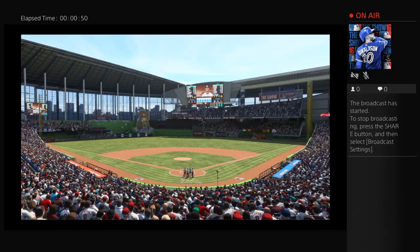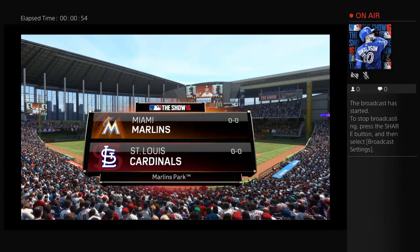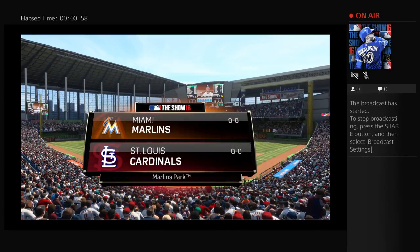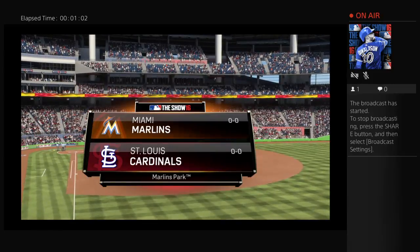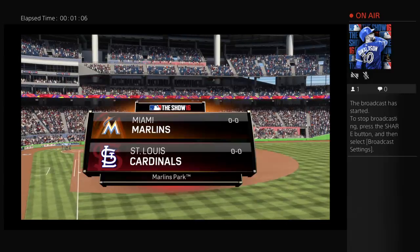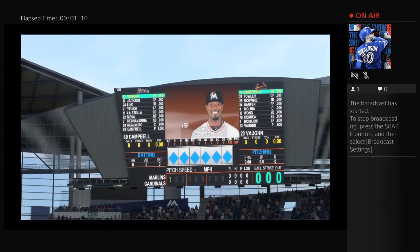MLB The Show's coverage of Major League Baseball brings us to the great state of Florida and Marlins Park in Miami. Today, a spring training matchup between the Miami Marlins and the St. Louis Cardinals. With that, a look at the batting order for the Marlins.